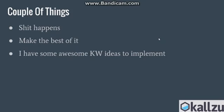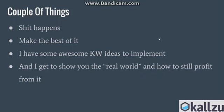So a couple of things I want to point out is that stuff happens, right? I've got to make the best of it, so I'm going to go back to the drawing board and pull out some new keyword ideas. I've got some awesome keyword ideas I'm going to implement because of this, and I get to show you how it is in the real world, right? Because stuff like this happens sometimes, and I'm going to show you how to still profit from it.